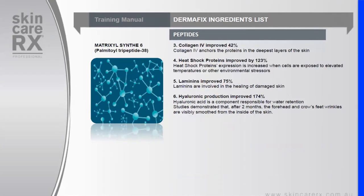Another one of our peptides is our Matrixyl SYN6, which is a wrinkle filler. So all of these peptides work slightly differently, as you can see. This one is more of a wrinkle filler. So it smooths wrinkles from the inside by stimulating the production of macromolecules in the dermal-epidermal junction that are needed for structure. So it's filling that area, working on those lines and wrinkles and also anti-inflammatory.